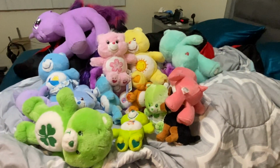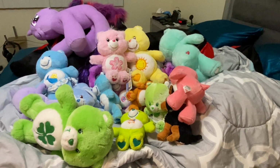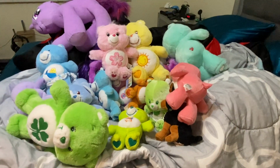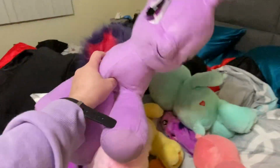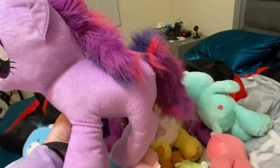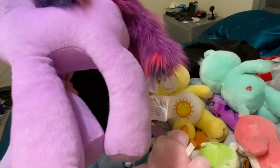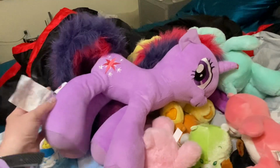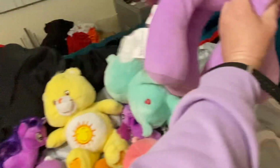Everybody, so I'm really excited for today's haul because this cost me absolutely nothing. I got a bunch of free Care Bears and a My Little Pony pillow. I forget what pony this even is, or what year. I think they sold us at Target at one point, but I'm not really sure.